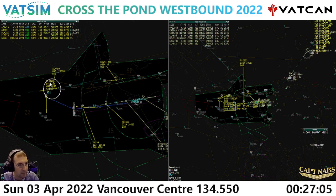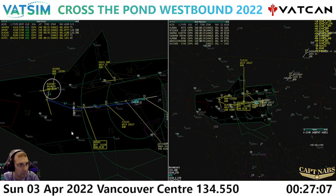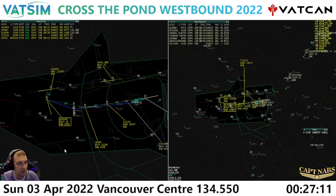Looks like the aircraft off my left side, it almost lost all its speed. It looked like he vanished for a second off the net.